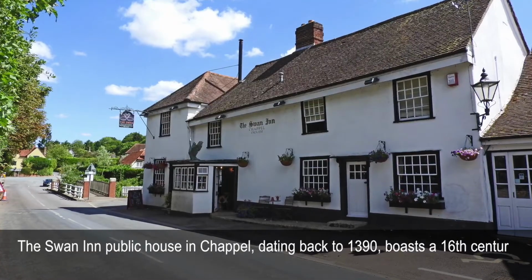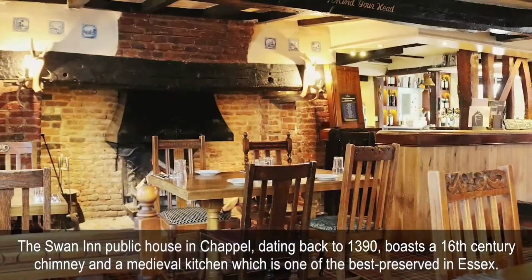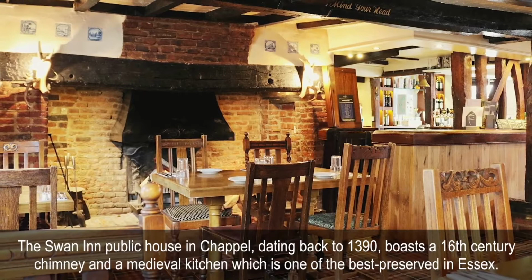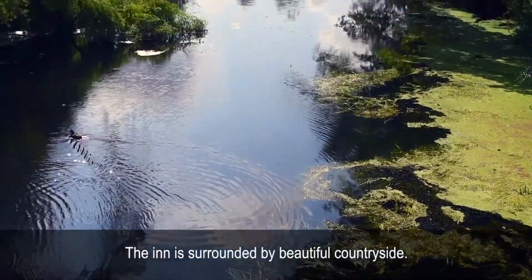The Swan Inn public house in Chapel, dating back to 1390, boasts a 16th century chimney and a medieval kitchen which is one of the best preserved in Essex. The inn is surrounded by beautiful countryside.